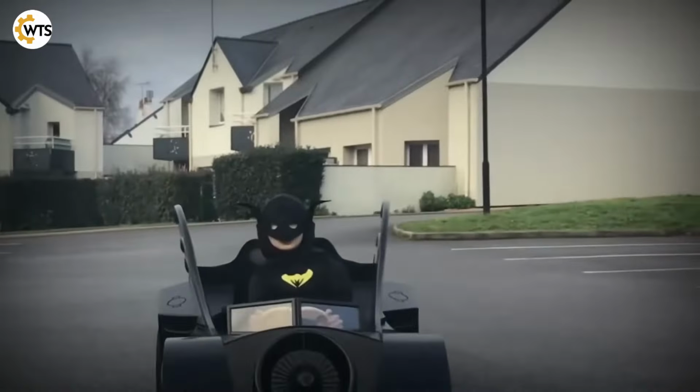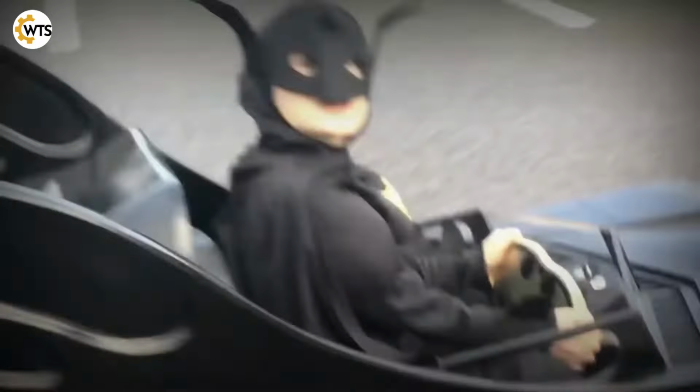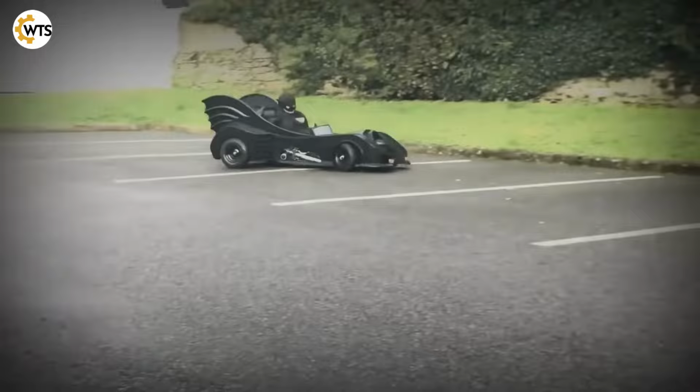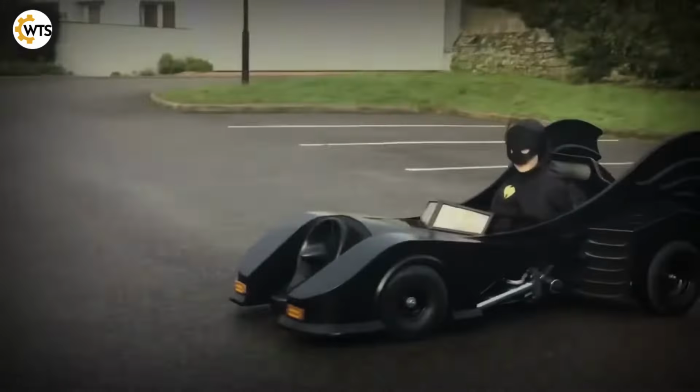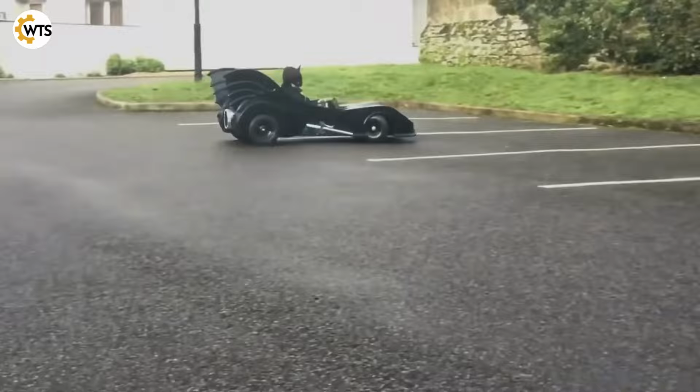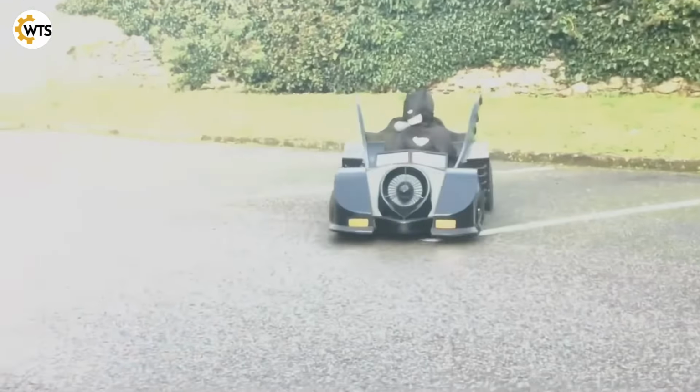Crafted mostly from MDF and powered by a modest 24V electric motor, it might not fight crime, but it definitely turns heads. What makes it special is the story behind it. Built with limited tools and a tight budget, it proves that creativity and passion can make even a kid-sized Batmobile feel like the real deal.